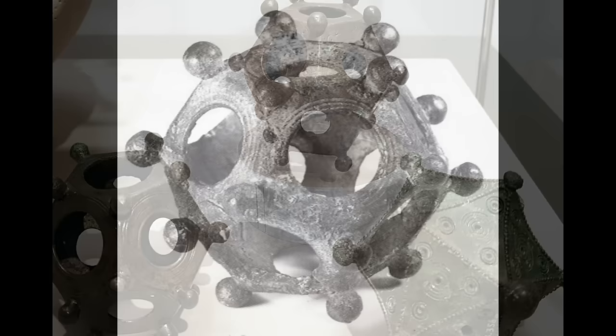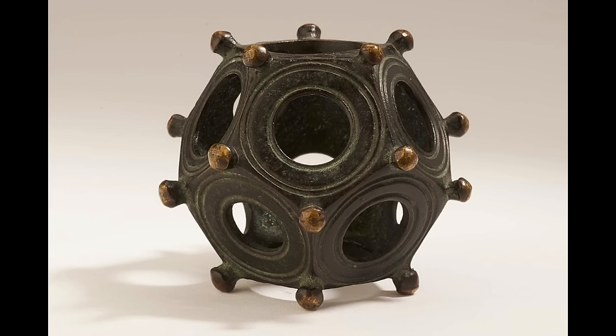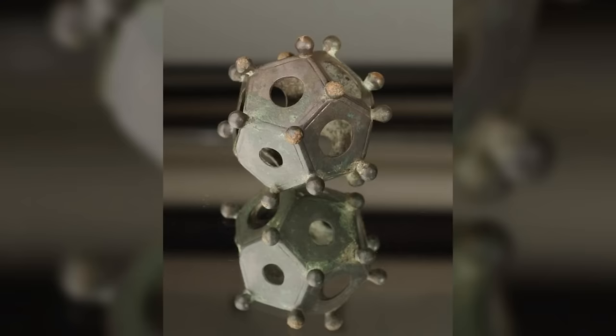The first Roman dodecahedron was found in 1739 in France and since then, more than 100 similar objects have been unearthed in Austria, Belgium, Germany, Hungary, Luxembourg, the Netherlands, Switzerland and the United Kingdom.